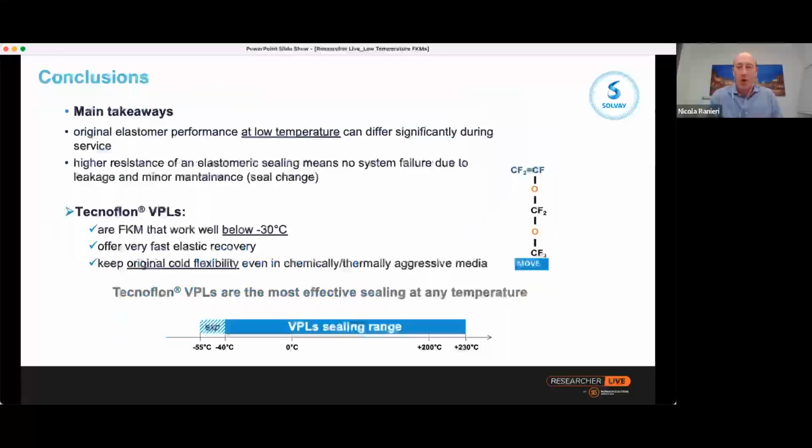I will not be so long in the conclusion, because we have stressed a lot how the fluoroelastomers offer the best set of properties because of their chemistry, because of how the polymer is made. I wanted just to show you here this monomer, the most important building block of the Tecnoflon VPL fluoroelastomers. Thanks to this monomer, thanks to this building block, we can provide cold flexibility well below -30°C. That was the limit before introducing this monomer to the market, thanks to this proprietary patent of Solvay, and chemical resistance at the same time.